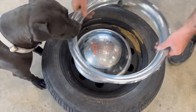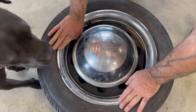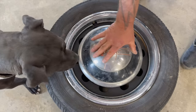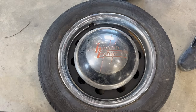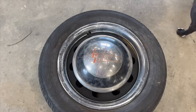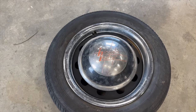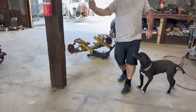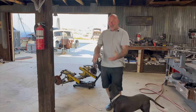Then we have a backer so we don't see those holes, but you just have the original cap floating in the center. Oh, I think it's gonna work. That will be the front tire. You'll only see the fronts, yeah. Ah, okay. So you'll have that big pronounced hubcap showing in those fenders.